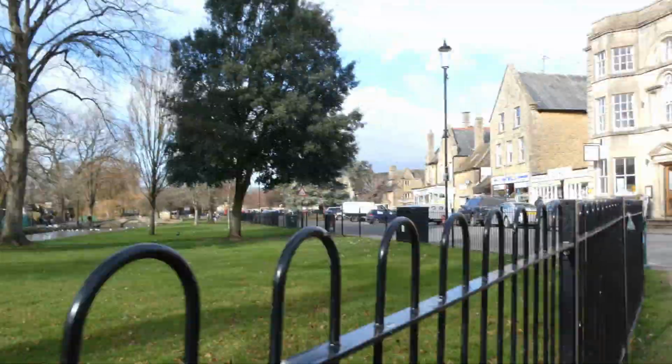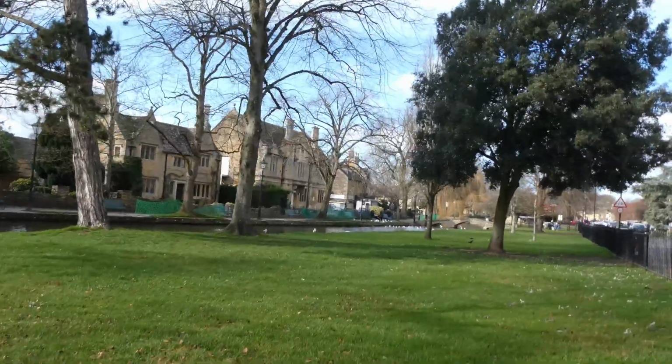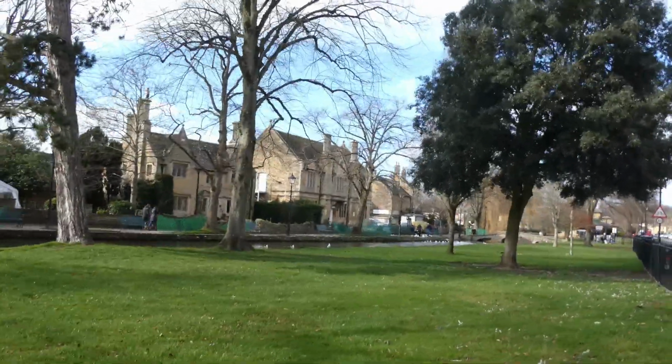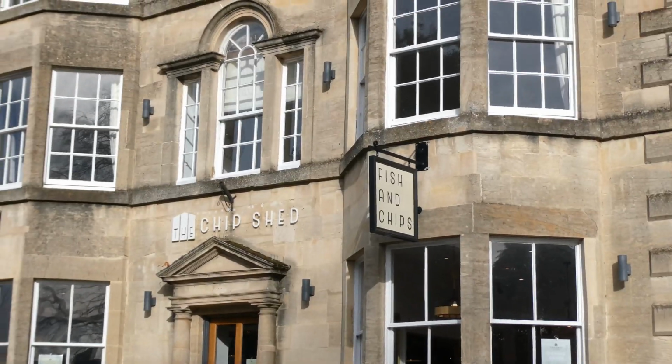That was really cool, but I think what I'm going to do now is make my way back down the street to where I parked the car. And then I think we'll go and check out the birds. Sounds like a fun place to be, lots of animals. Or do we have some fish and chips first? Ooh, chip shed.